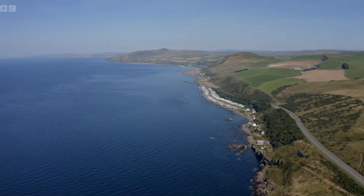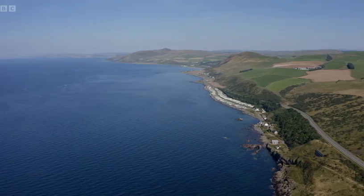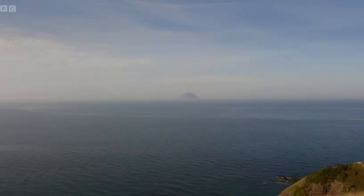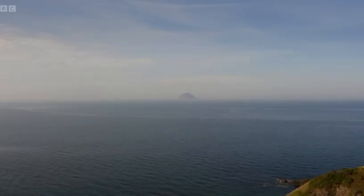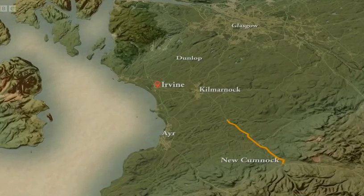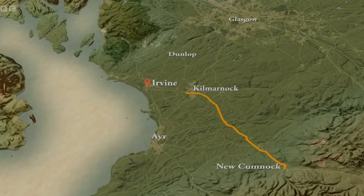Yorkshire's spectacular coastline stretches for more than 80 miles, and on a clear day you can see the north coast of Ulster. Industrial towns along this part of the Scottish coast have long been a magnet for men and women coming over from Northern Ireland seeking work across the water.